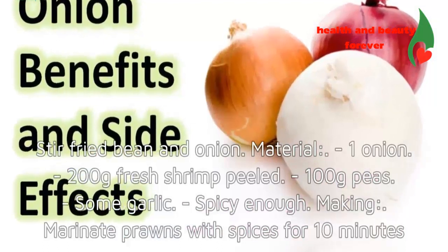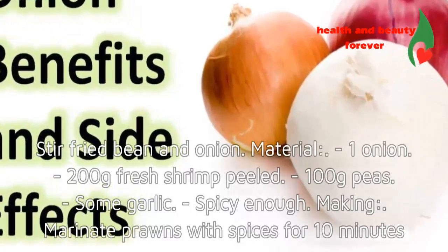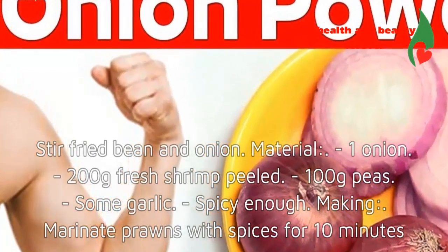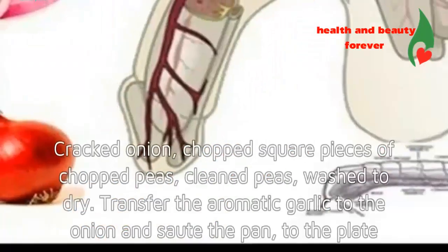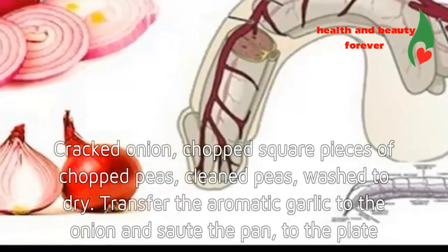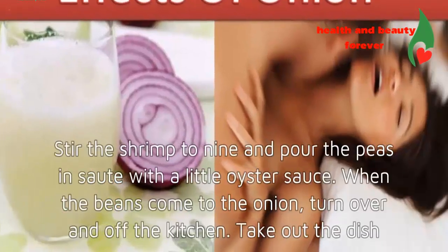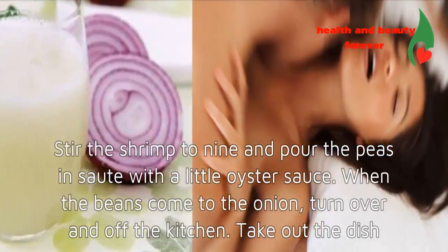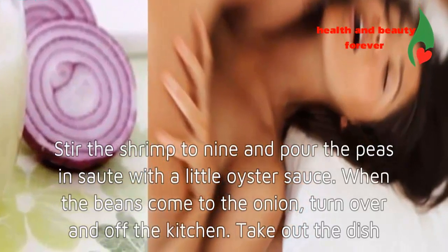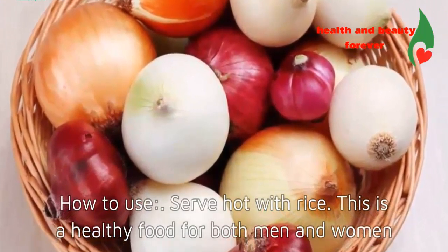Stir-fried peas and onion. Material: 1 onion, 200 grams fresh shrimp, peeled, 100 grams peas, some garlic, and spices. Making: marinate the prawns with spices for 10 minutes. Cut the onion into square pieces, wash the peas and dry them. Sauté the aromatic garlic with the onion and set on a plate. Stir-fry the shrimp until almost done, then add the peas and sauté with a little oyster sauce. When the peas are cooked, add the onion, turn over, and turn off the stove. Take out the dish. How to use: serve hot with rice. This is a healthy food for both men and women.